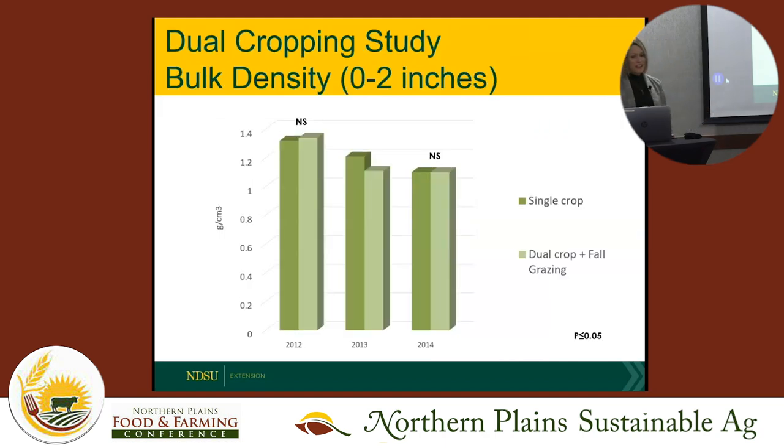And this is very data heavy, so I apologize for that. But this is the dual cropping system, that first study. And this is bulk density across the 3 years of the study. We have our single crop and the dual cropping, and you see that there is no significant difference in these 2 years. And this year, we actually saw a little bit of a benefit, or a lower bulk density, due to that livestock treatment, that graze treatment.